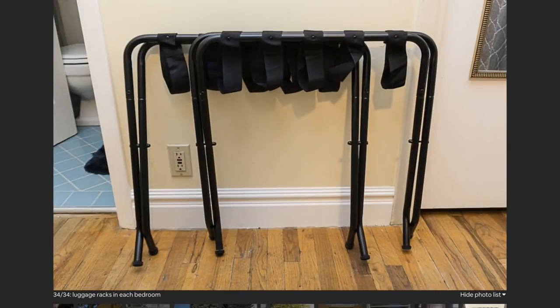Luggage racks in each bedroom. I think we've already seen that in other pictures. And that's it. So she's got 34 pictures, which is a good amount, but I think you can probably cut about 10 pictures out. And then I would replace them, because what is missing in this listing?